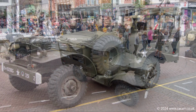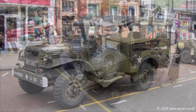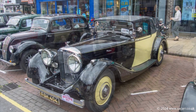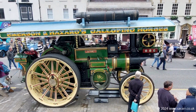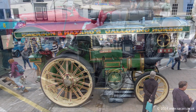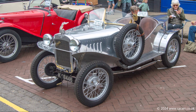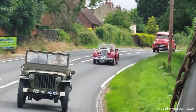It took around an hour and a half to get to Northallerton, where we parked up in the main street. There were a number of other military vehicles on show nearby. Further along the high street, there were a large collection of classic cars, buses and a traction engine. The event was from 10 a.m. to 4 p.m., and was busy with public all day. We set off for home soon after 4 p.m., with a friend's Jeep and a couple of other classics following.